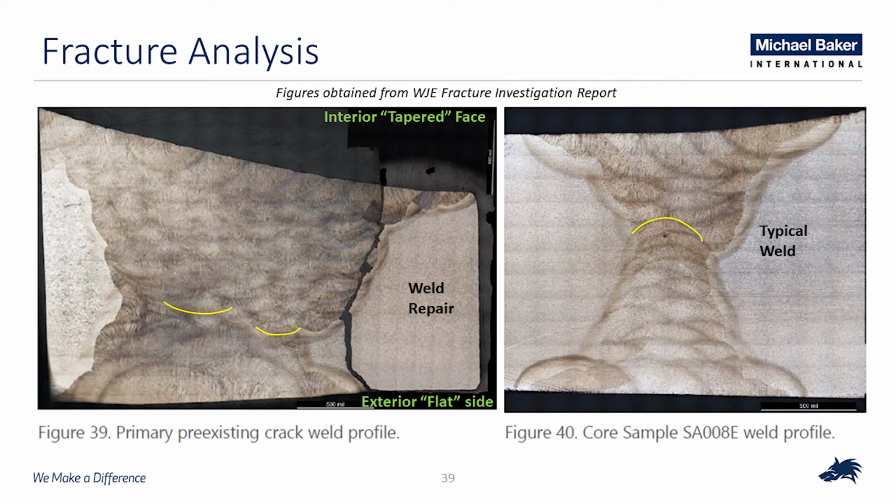On the weld repair, again, the size and also the fact that the weld beads are coming from the inside in the predominant direction indicates that it was repaired in that sense. So again, we knew that this was a shop repair, and that led to some of the concerns there.